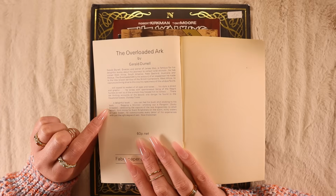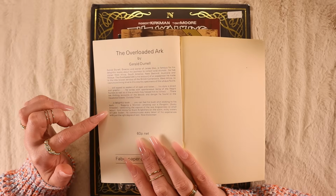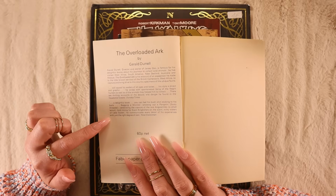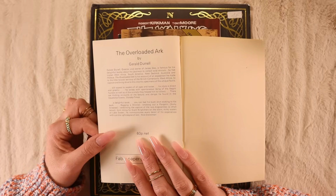A delightful book. You can feel his bush shirt sticking to his back, bagging a monitor, smoking out a pangolin, a scaly anteater, celebrating the capture of a rare anwitibo, a small lemur, bird liming for giant kingfishers on the warm, milky waters of Lake Sudden. He communicates every detail of his experience with just the right degree of zest, says the New Statesman.